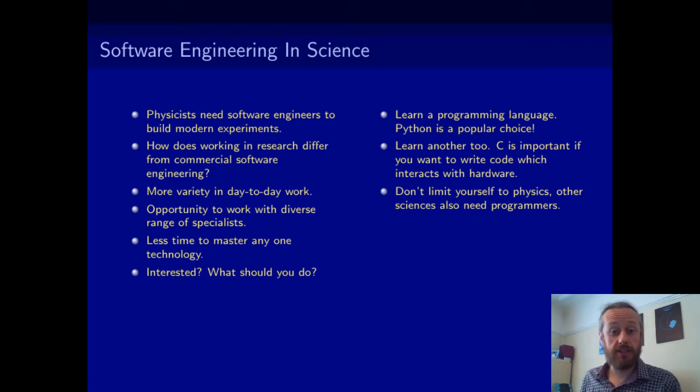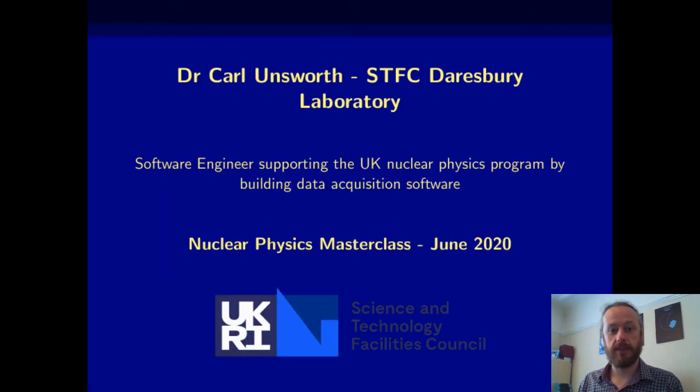Okay, and if you're interested in that kind of role, what should you do? You should definitely keep up with your physics and your science learning. You should also learn a programming language. Python is a popular choice. And maybe learn another one when you're done with that. C is important if you want to write code that interacts with hardware. And you don't necessarily need to limit yourself to physics, because other sciences also need programmers, and increasingly so as time goes forward.